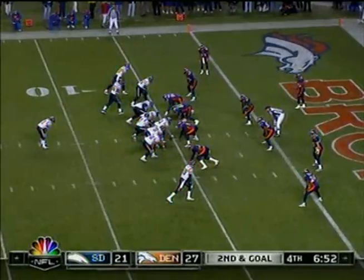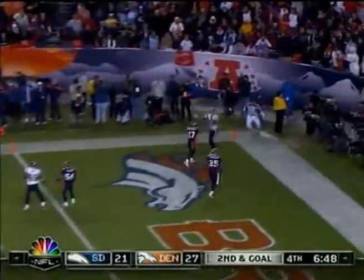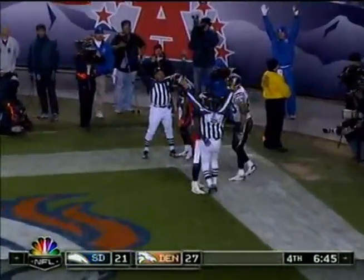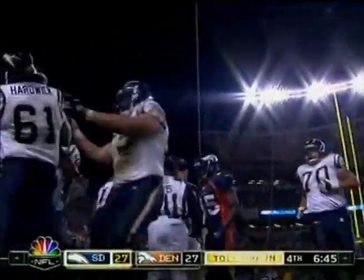2nd and goal. Trips left. Rivers to the left. Rivers throws to the back of the end zone, and it is caught for the touchdown. Vincent Jackson at 6'5" and 241, and that's the kind of play you run with a 6'5" guy against a 5'8" defensive back, Darren Williams.